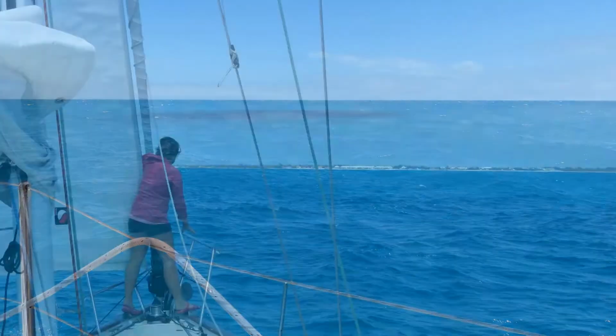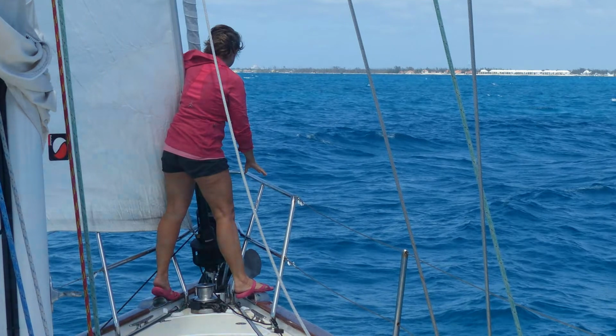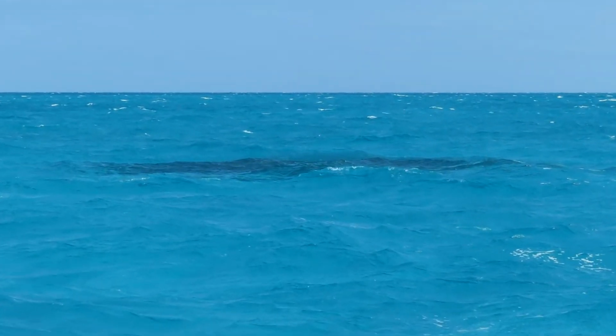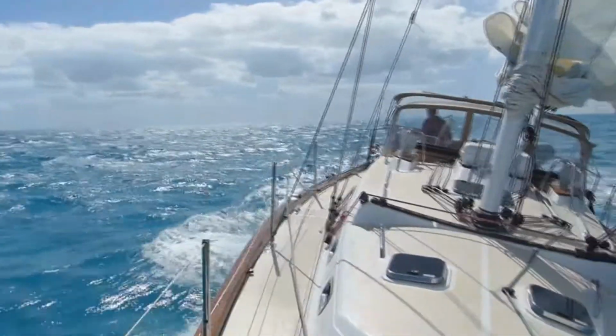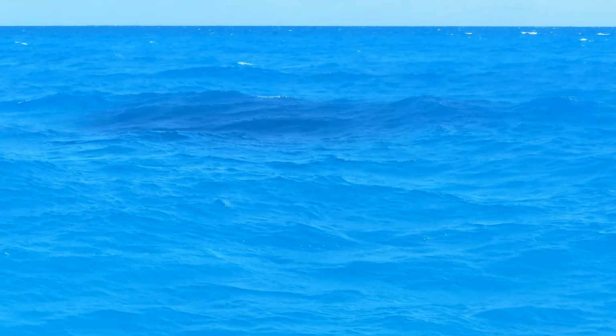Coral heads show up as dark patches on the otherwise blue ocean water. The depths were around 14 or 15 feet at the lowest point, but the coral heads can bring that up close enough to hit the bottom of a deep keel sailboat like Argon.